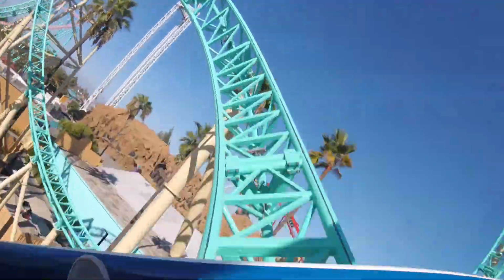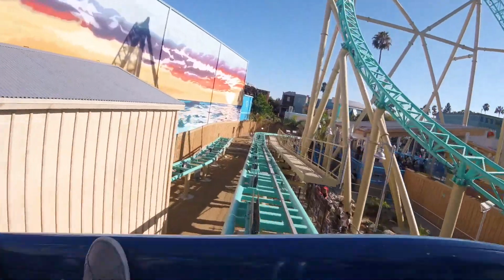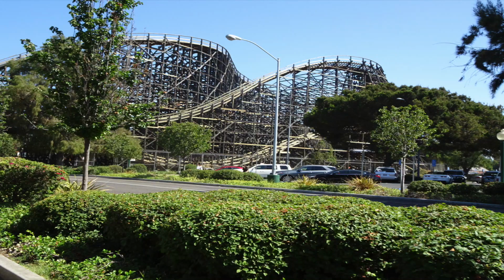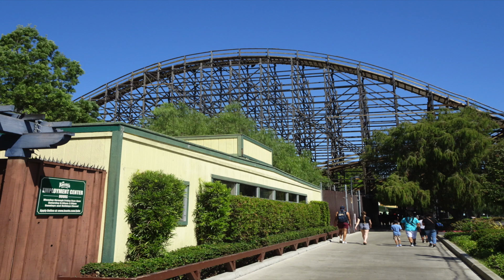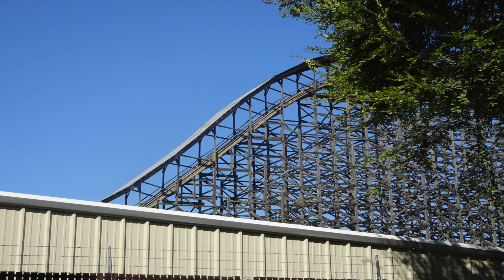So I really enjoy the little pre-drop section where you're just pretty much reenacting what you do on a B&M dive coaster, but I will be honest, I think it's a little bit scary on this one for whatever reason. I don't know quite why, but I was there like, whoa, at the top, whereas it usually doesn't bother me. The drop itself is really good fun.